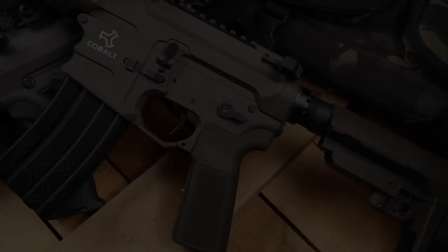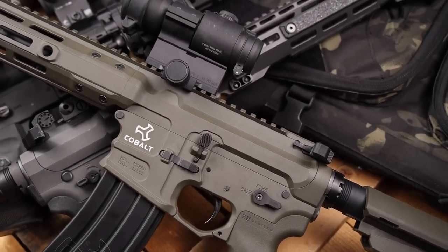And again, they are just so battle proven. They've seen action everywhere in this world, from the streets of the Middle East to stuff here at home, security work, law enforcement. They are used everywhere and they are just an absolute favorite.